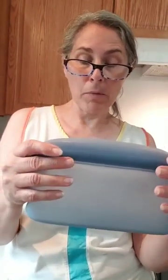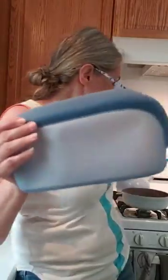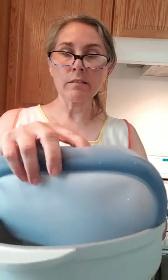I think I would take my skillet, or this particular pan, put water in it, put this inside, and let that warm up that way until it got warm enough, if I didn't have it completely thawed, to put it into the pot. Just an idea.